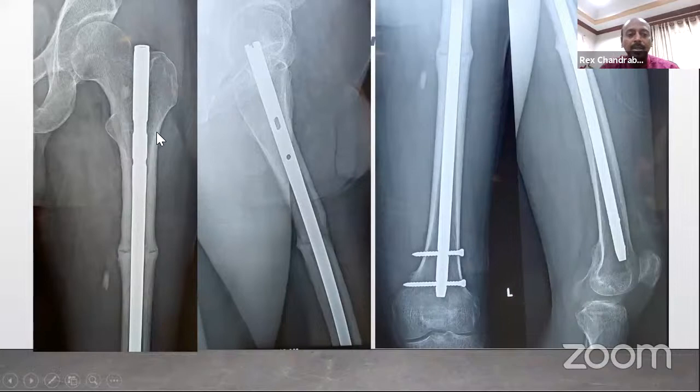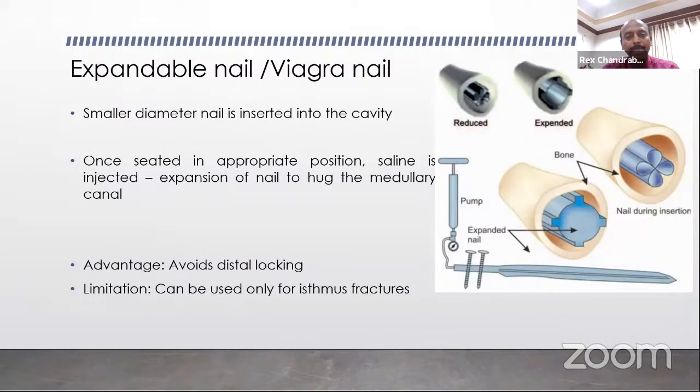And here, I removed the locking bolt above because the isthmus is a very tight fitting area. So it has got good rotational stability. And so we removed both the screws proximally at a 3 month interval. And that went on to good healing. So understand the principle of how dynamization works.